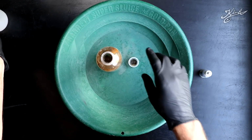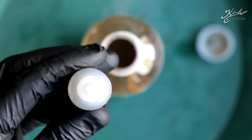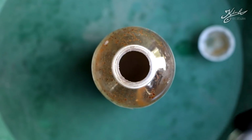We're gonna add a bit of distilled water. All right, now we're gonna add a few drops of mercury. What this is gonna do is collect up all of the gold, the microscopic stuff and everything. So 1, 2, 3, 4, 5, 6, 7, 8, 9, 10. Just a few drops here.